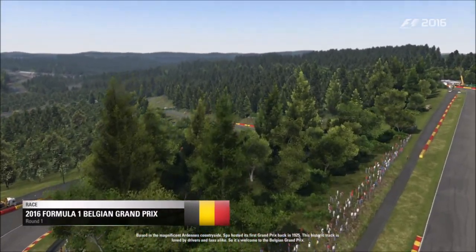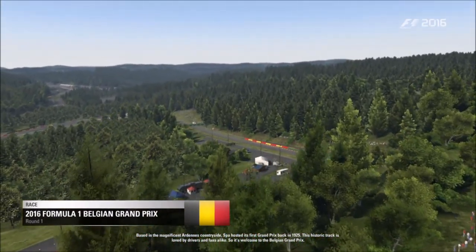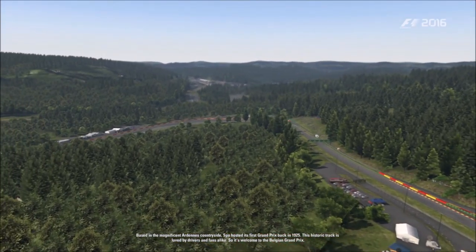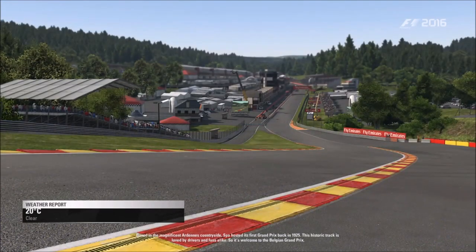Hello everyone and welcome to a Last to First Challenge replay: Lewis Hamilton's back to front challenge that I did last year at the Belgian Grand Prix, when he had his grid penalties.